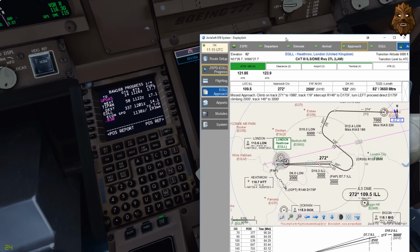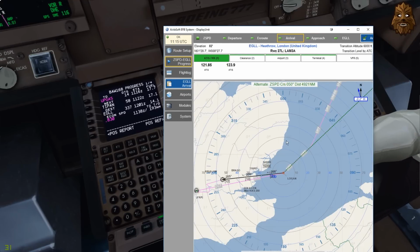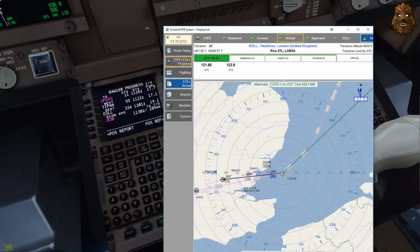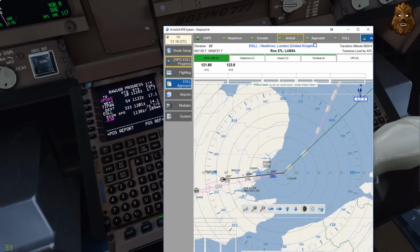So before we program things in, let me just show you that arrival. When you're approaching from the east into Heathrow, you can always expect, or usually the most common arrival when Logan is the final waypoint, is the Lambourne 3 Alpha arrival. There's also the Big 1 Echo, but apparently the Big 1 Echo is only really used as a kind of relief if Lambourne 3 Alpha is absolutely packed and too full, which I'm assuming in real life Heathrow is quite a common occurrence. But for us today, we've got no trouble of that. So it will be the Lambourne 3 Alpha arrival into runway 27 left.